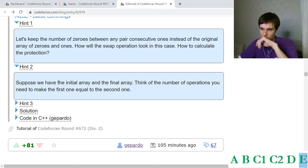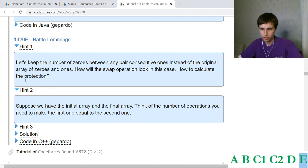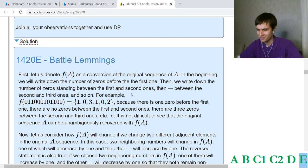And just to make sure, if you're solving the problem and you cannot solve it, it's not like you should read all the hints and then the solution. Maybe if you read hint one, you can figure out the solution. I think it will still be similar DP, but maybe it's easier to understand than mine. And maybe easier to make it faster. Think of number of operations you need. Yeah, sure. Use DP. Nice hint.